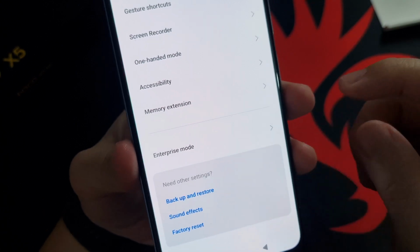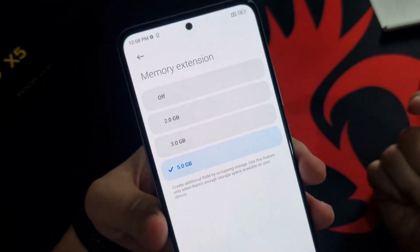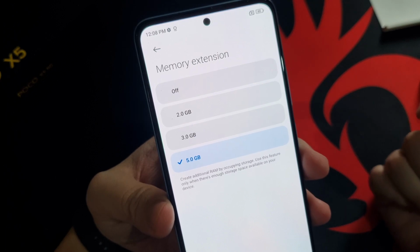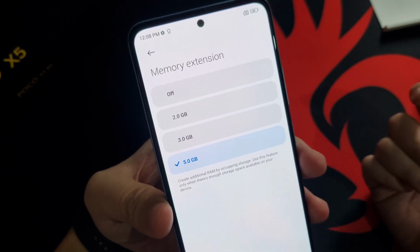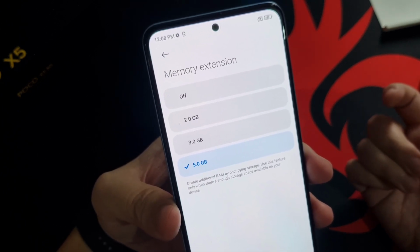So memory extension basically uses a certain percentage of the internal storage of your device and bumps it up to your RAM. So you do have the option to increase the RAM of your device by 2, 3, or 5GB. This of course takes effect after rebooting the device. So you now have a total of 13GB of RAM on top of the tried and true Snapdragon 695 processor.